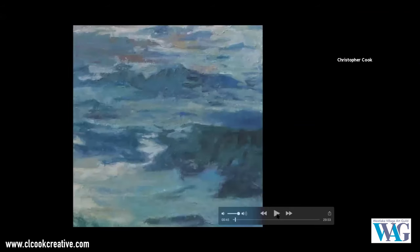And then this was the water. So same sort of thing, working on those shapes. And I really love working in the studio.